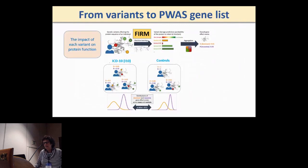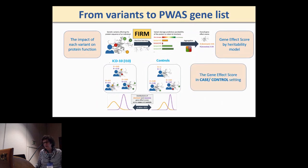Okay, so what's the idea? The idea is to take a tool that we developed in the lab called FIRM, which is machine-learning-based and understands what happened to the protein function directly. And then we calculate and provide the gene effect score by heritability model, the 2 or the 3 models. And then we use the information from the Biobank as controls and cases, and we ask whether the gene effects of the PWAS method differ between cases and controls. If so, that gives the gene list that is statistically significant in PWAS terms.